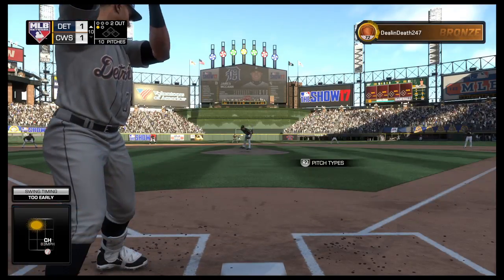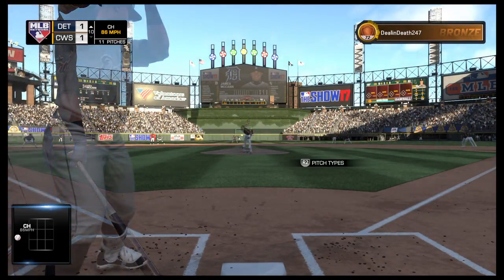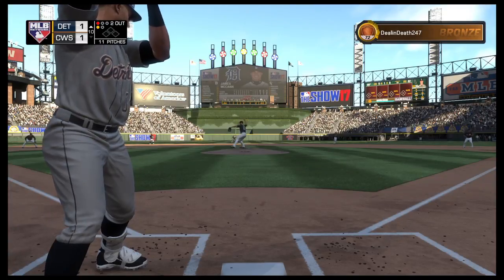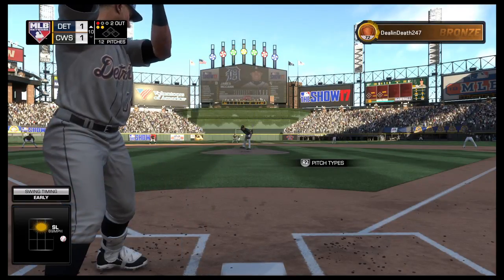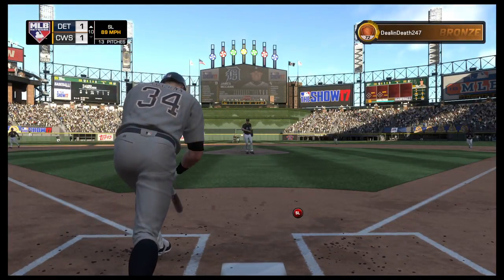Oh, had him chopping at that one. It's 0-1. Here's the 0-1 pitch. Off the plate and in. It's a ball and a strike. Here's the 1-1 pitch. Oh, they have him looking awfully confused up there right now. It's 1-2. Well, he was clearly looking for a fastball right there, and that slider got right to him and went whoop, slid to the side.